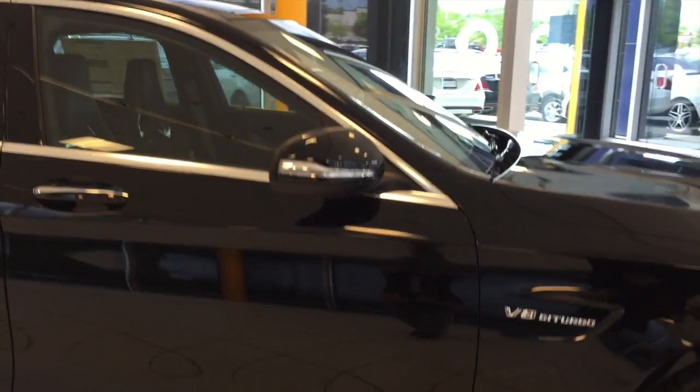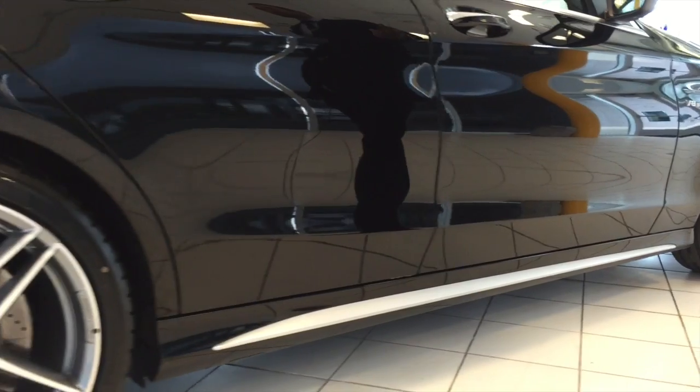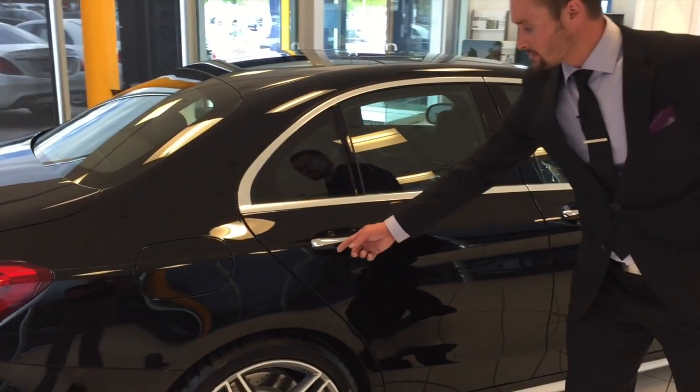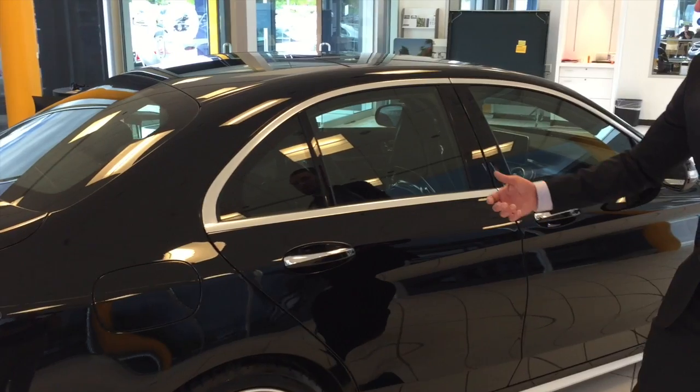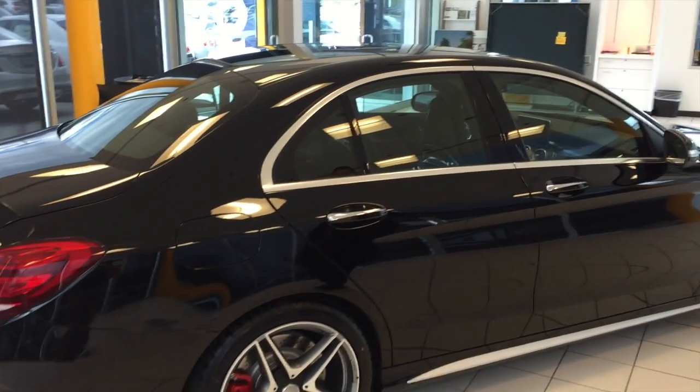A 3D AMG deflector down here on the rocker panel. So this is all done in aluminum. Again, another thing to kind of separate the AMG from the traditional C-Class. Keyless go is going to be standard. Keyless go, we're going to have the little indentations on each one of the door handles. So we can press these, it'll lock the car. To unlock the car, just touch the inside of the door handles. Very similar to some of the other cars.